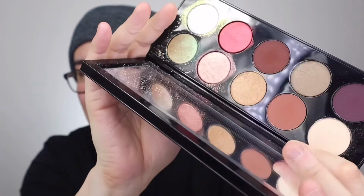I did drop this palette a while ago, so you can see a ton of fallout all over the mirror, but the shades didn't break, which is amazing. It's just the shimmers that kind of had fallout all over it. I really like this palette. I don't use it enough. For $210, I should use it every single day to get my money's worth. This is the only Pat McGrath full-size palette that I have. I did have a 6-pan one that I actually gave away in a giveaway.